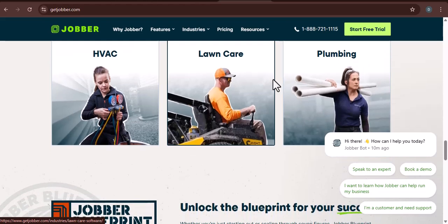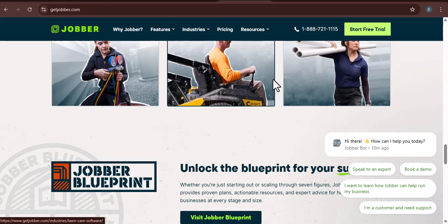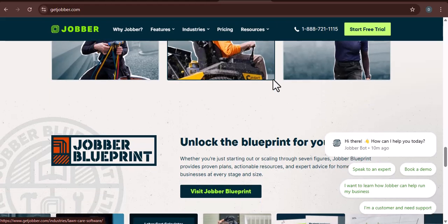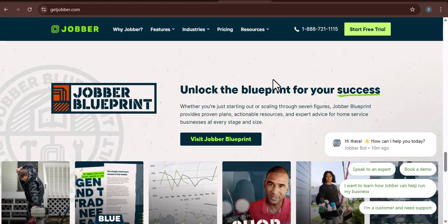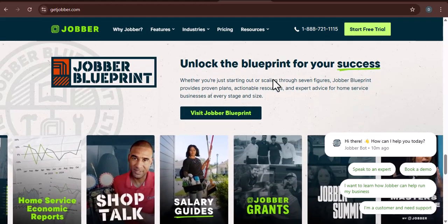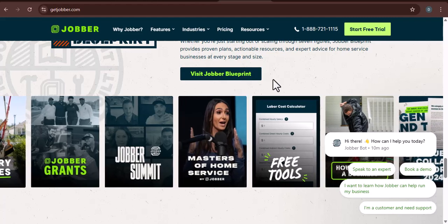Another fantastic feature is the ability to add notes to time entries. Let's say an employee encounters an unexpected delay on a job. Perhaps a supply run was needed, or they had to wait for a client. They can add a quick note to their time entry explaining the situation. This provides context for you, the business owner, and can be incredibly helpful for resolving any discrepancies or understanding the nuances of a job.